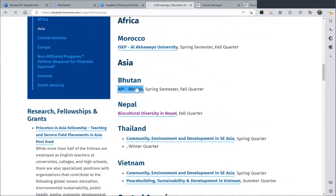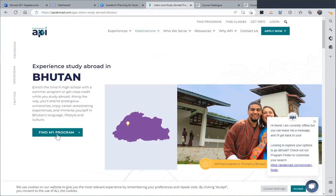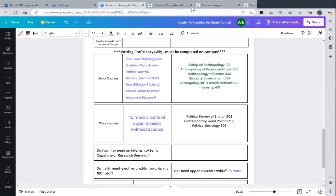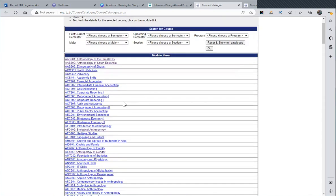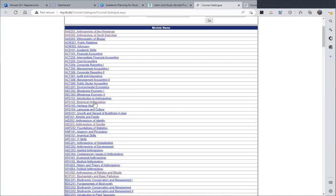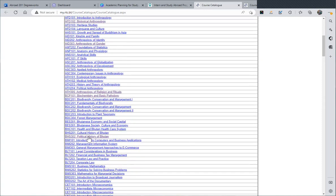And this program in Bhutan is actually a really great option for anthropology students. When we click on this program, it's going to give us more information, including the course catalog. Noting the classes that we need to find, once we look at the course catalog for this school in Bhutan, you'll notice that they're offering Anthropology of Southeast Asia, Biological Anthropology, Anthropology of Gender, upper level, Anthropology of Religion and Rituals, some science classes, as well as upper level political science.